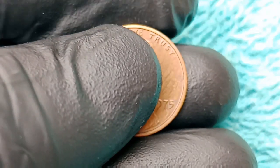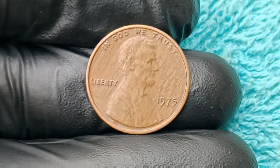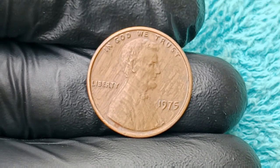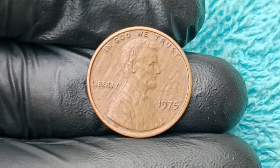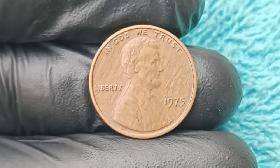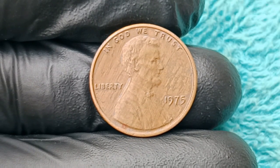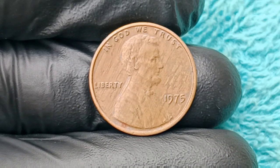a higher chance of minting inconsistencies slipping through the cracks, particularly at facilities like Philadelphia and Denver, where bulk production was key. And the Lincoln cent series had already experienced a long run of errors throughout the late 60s and early 70s, including double dies, off-center strikes, planchet defects, and die clashes.